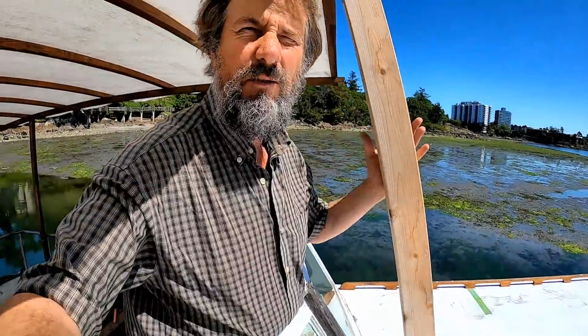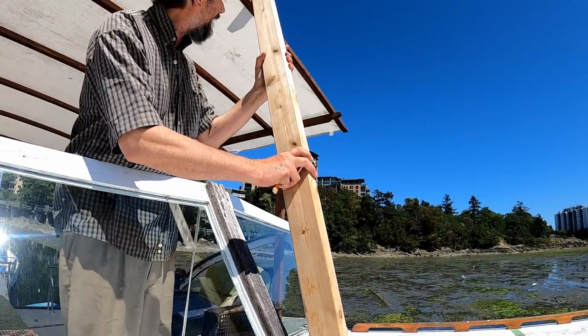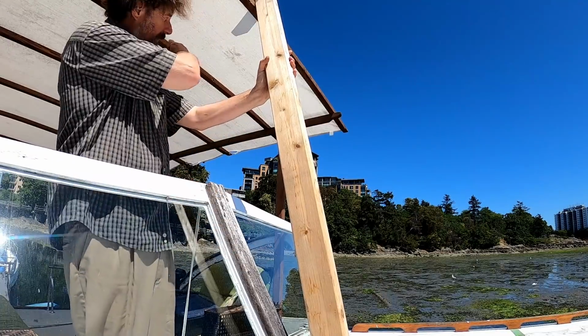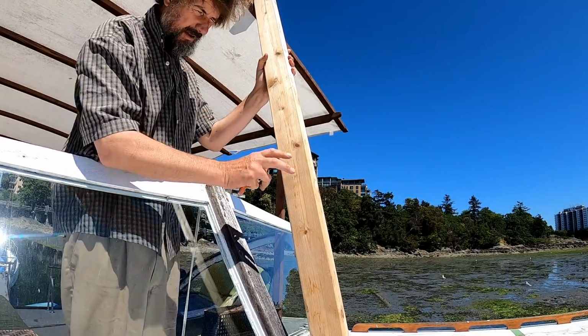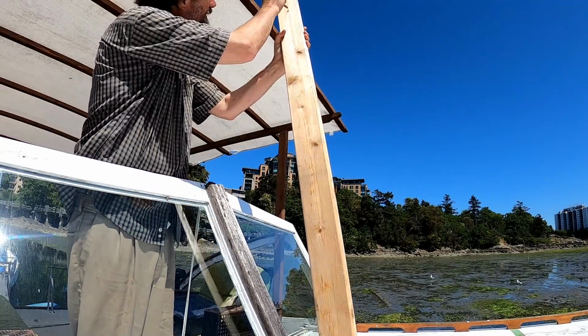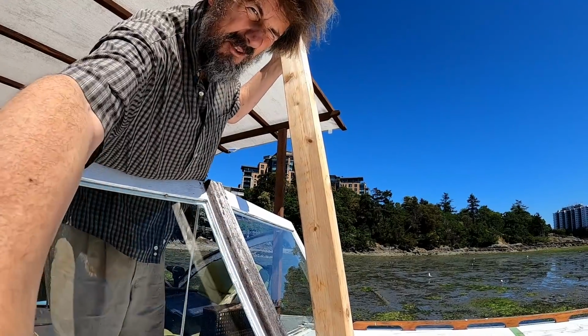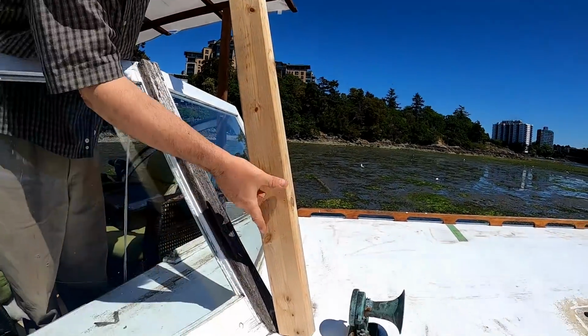I can't do this with two hands. Let's just get going. Okay, so the mast will have a little bit of rake, not as much as the windshield because I don't want it sweeping way back here, plus it has to clear the awning up here. So if I move it at least the width of the 2x4 forward, I can come down here and scribe.